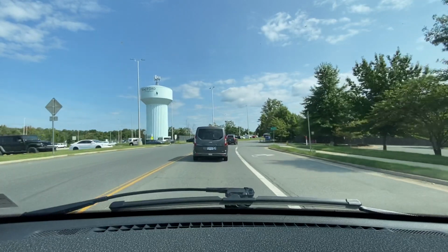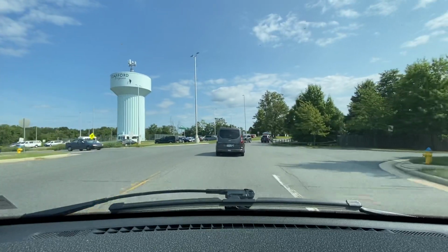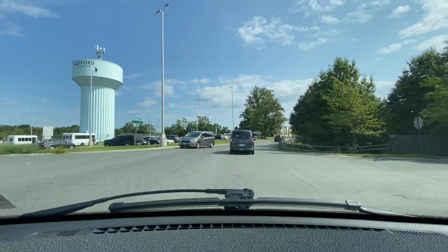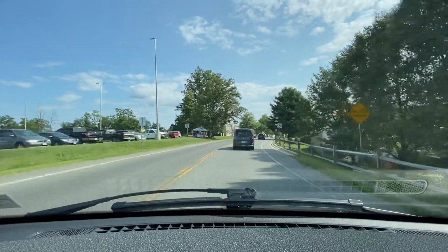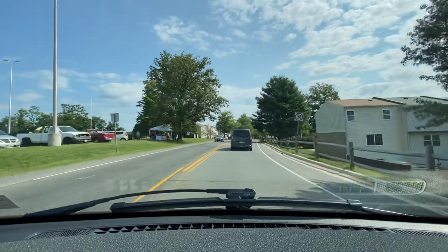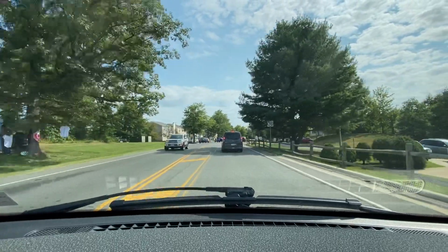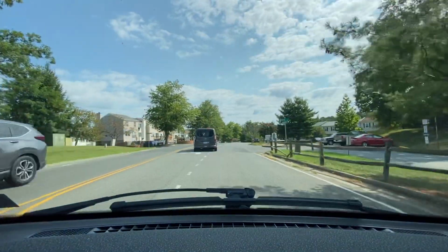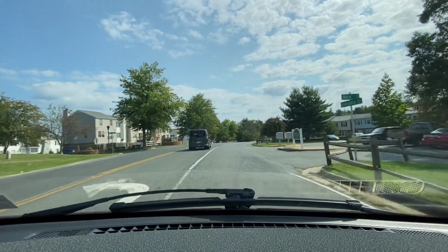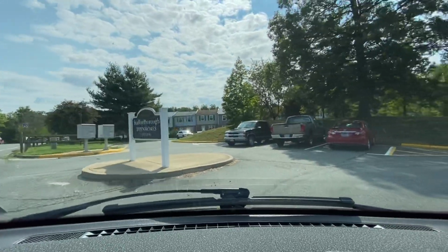All right, so we're gonna continue traveling straight. It looks like they have a little flea market right here on my left. Either flea market or yard sale. Look on my left-hand side. They got like a little tent canopy with a bunch of items for sale. All right, we're on Alice Court. I'm going to make this right. Stafford Borough Townhomes, Alice Court.